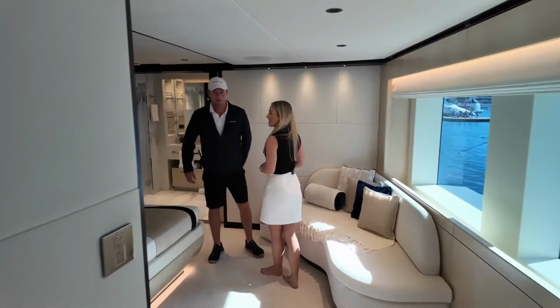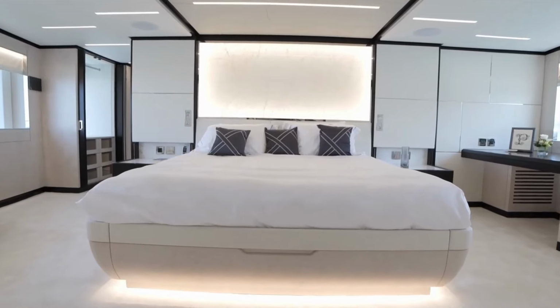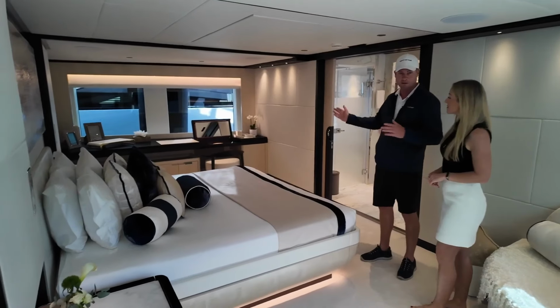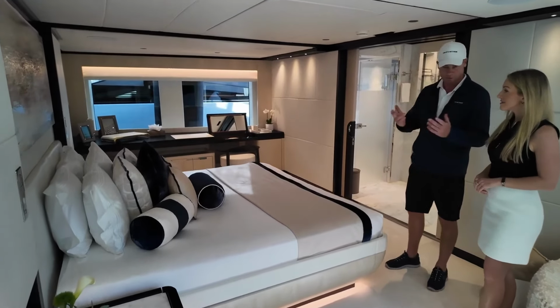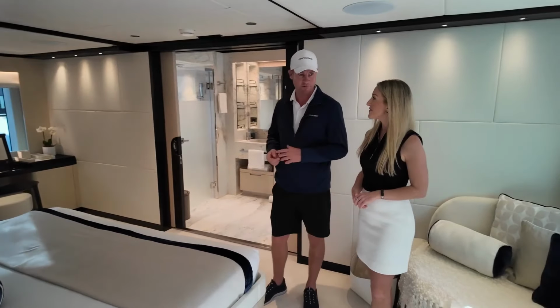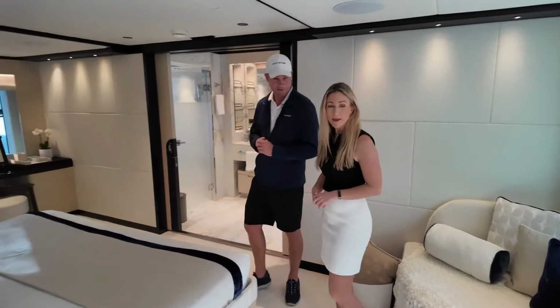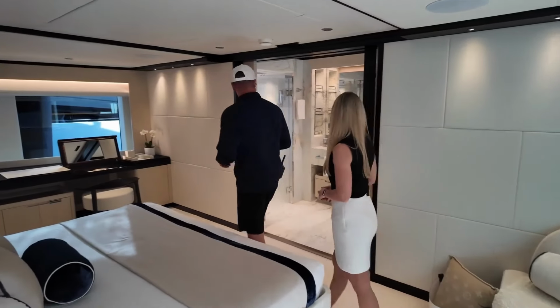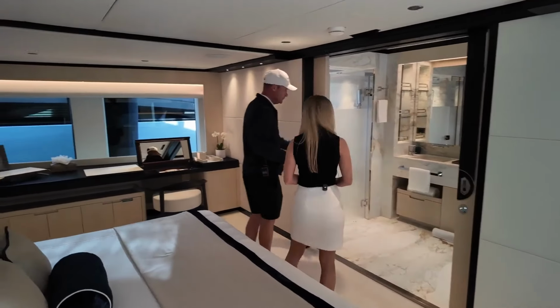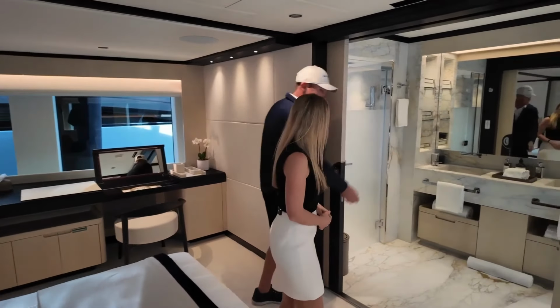Yes. So we've got the master full beam suite. We've got these four amazing windows letting in all the light. As you can see, once again, light carpets, light linens, just to brighten up everything inside. It's a huge master suite, so it's full beam, and it's up forward. And then you've got your ensuite, the head there and the shower on this side.